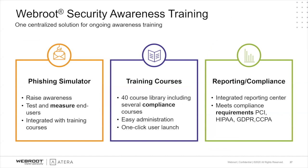But again, just Webroot's security awareness training. I had one slide on this just talking about what it provides, but in general, I think user training is something that all MSPs should be considering for their customers. Certainly phishing simulation, since phishing just continues to be, and isn't going to go away, a very effective measure for collecting credentials. So being able to test your employees with these things on a regular basis really goes far.